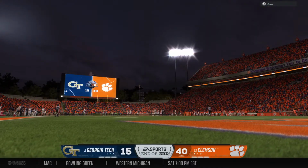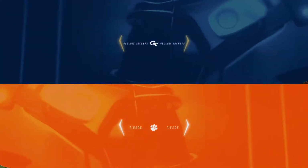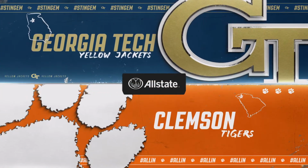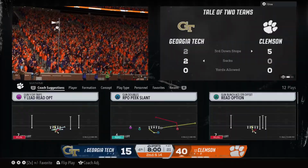And as we take a break to flip ends of the field, let's take a quick look at the current national rankings. And now entering the final period of play, is there an epic comeback in store? We're going to find out.